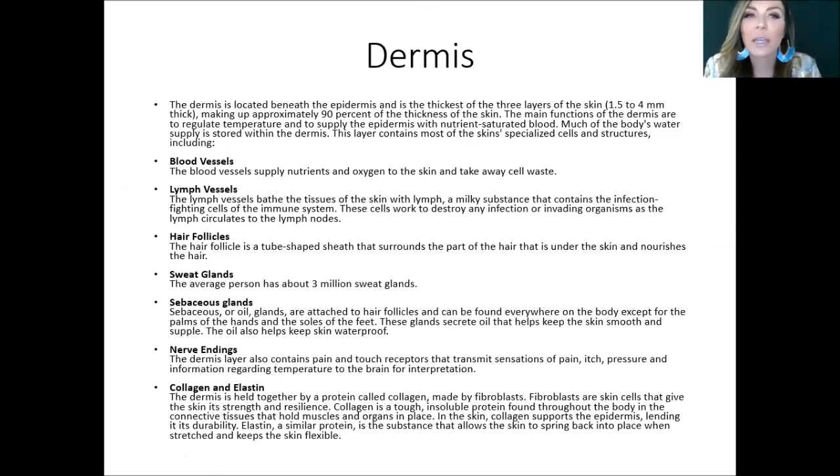Okay, so the dermis is located beneath the epidermis. We know that. The thickest of the three layers of the skin, it can range from 1.5 to 4 millimeters thick, depending on where it is on the body. Is it on our abdomen? Is it on our face? It can really vary in thickness, making up approximately 90% of the thickness of our skin.